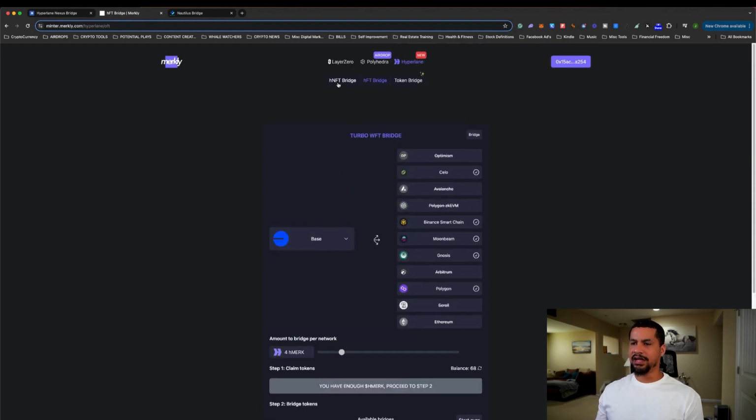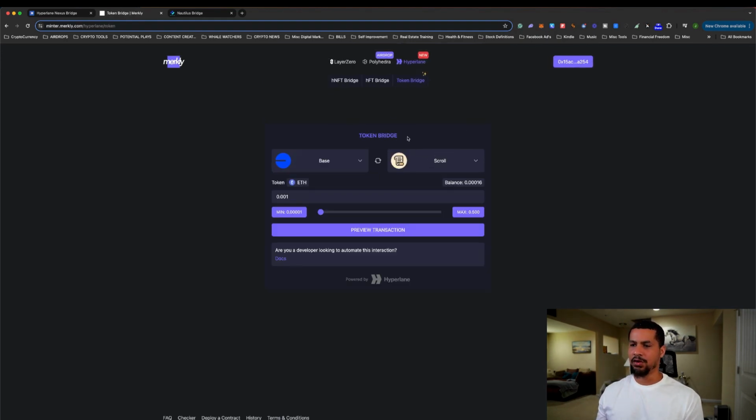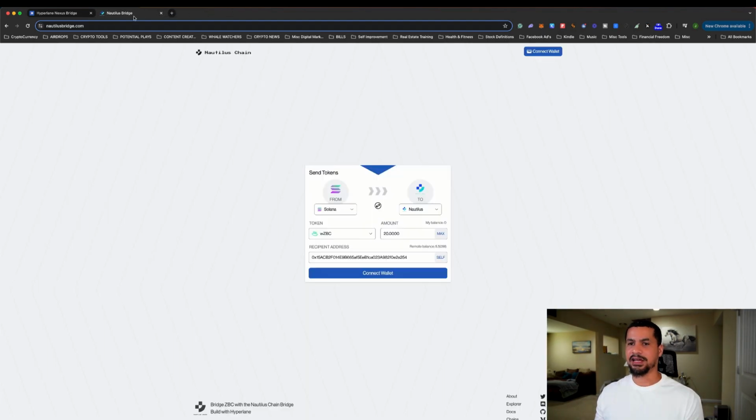All right, so we did the NFT bridge. We also did the HFT bridge. I haven't done the token bridge yet. This is something I believe is powered by Hyperlane also, and you can do it just to add another contract and transaction. So I'm going to close out of that.